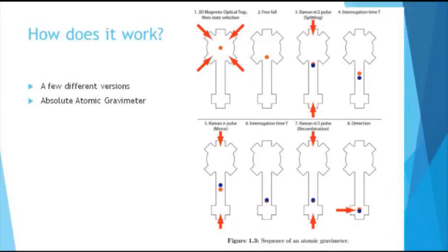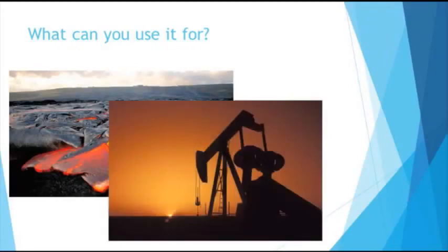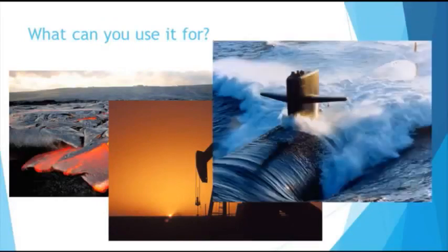Incredible stuff. So what can you use it for? A lot of earth science stuff. So again, you can detect differences in density. Like if you've got nothing but granite beneath you, that's going to be very different to if you've got granite and limestone beneath you. So you can get kind of interesting readings about the earth, and it's used very extensively for that. A major commercial application is that it lets you detect oil, because obviously oil has a different density to rock.